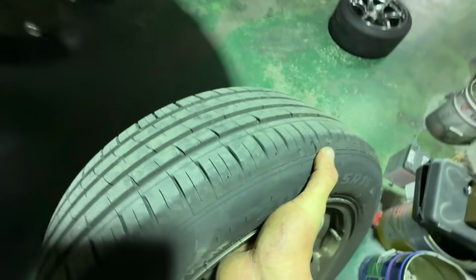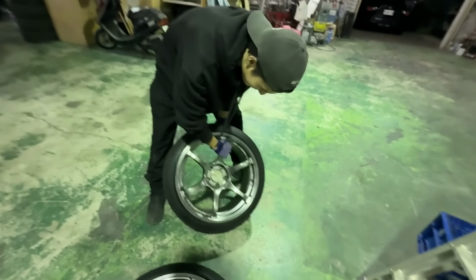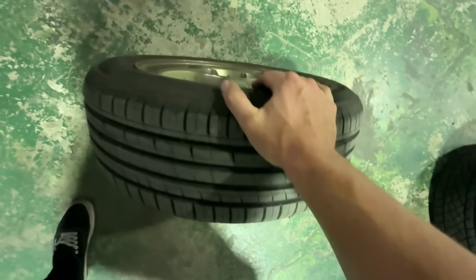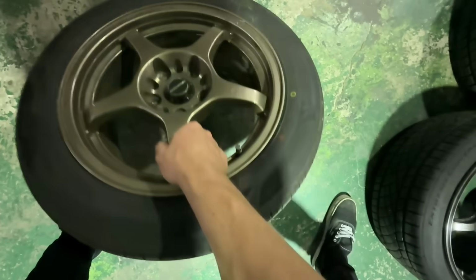I am not gonna miss these things. Hey, Bo, you want these, dude? They're pretty cool. Are you sure? Come on, man. It looks like a set of wheels that you put on your first car when you're in high school. Maybe they're worse than that, actually.